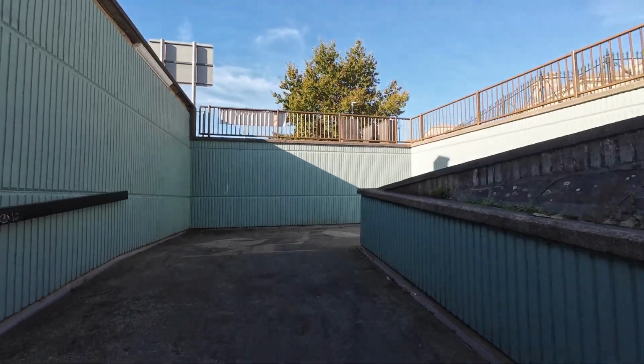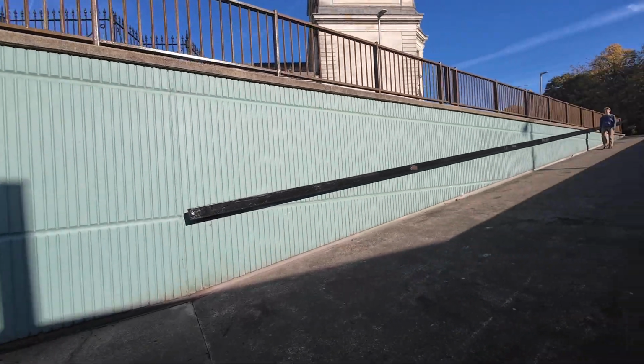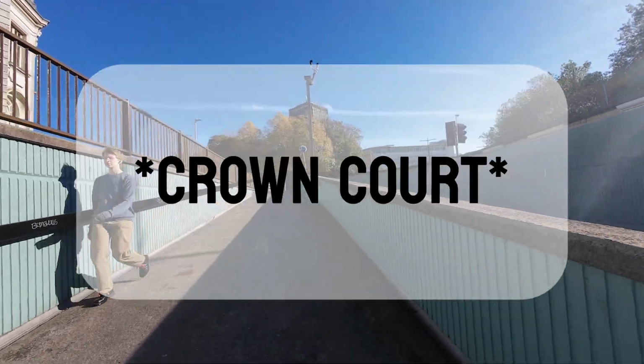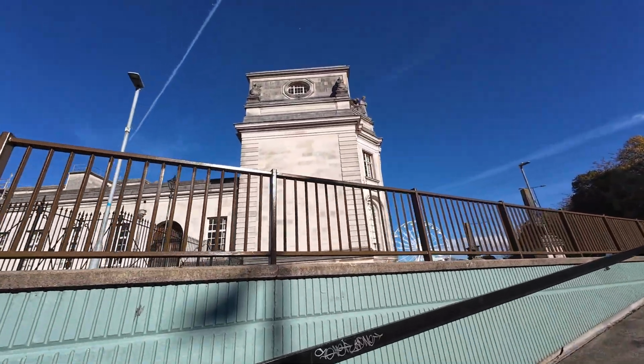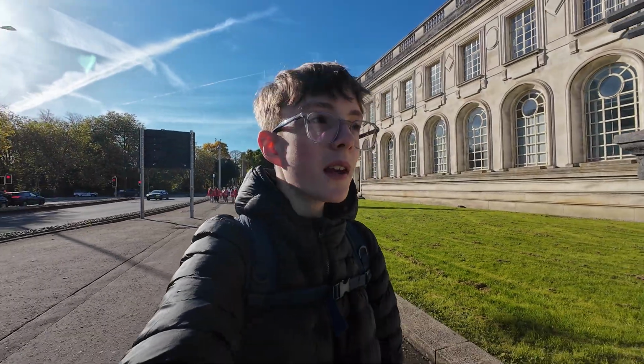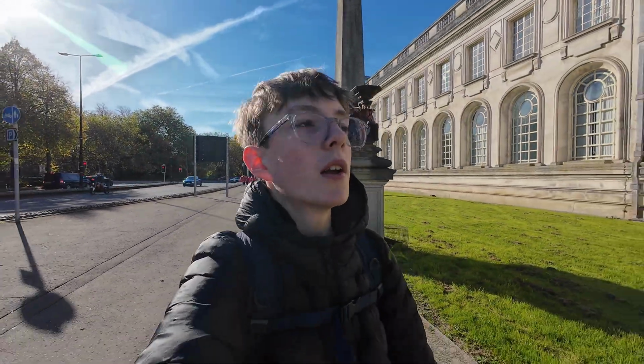I've just passed underneath this kind of inner city road, so it had multiple lanes and no way to cross, so it's quite good to see that infrastructure's there. And Cardiff City Hall is right there. It's a big building. Got another statue here. If you know who that is, please let me know. I could read the name underneath it, but first of all, comments are good for the channel. And second of all, I don't want to have to embarrass myself by trying to pronounce a Welsh name.